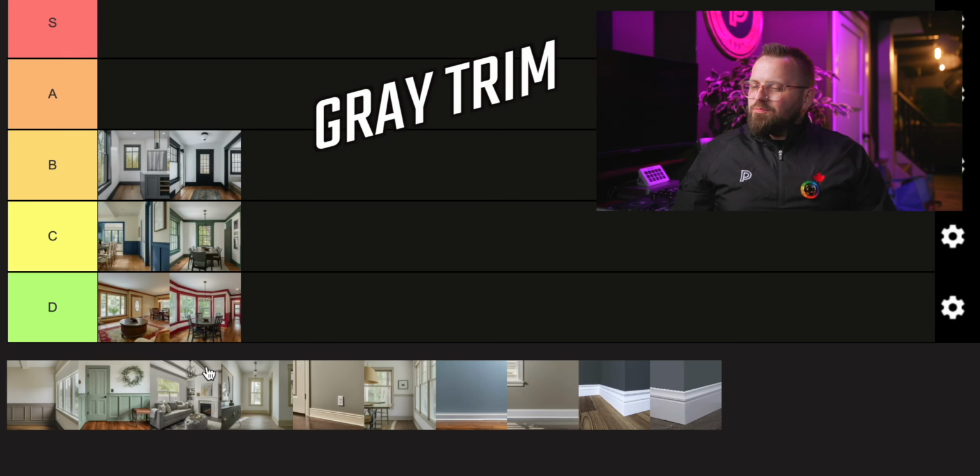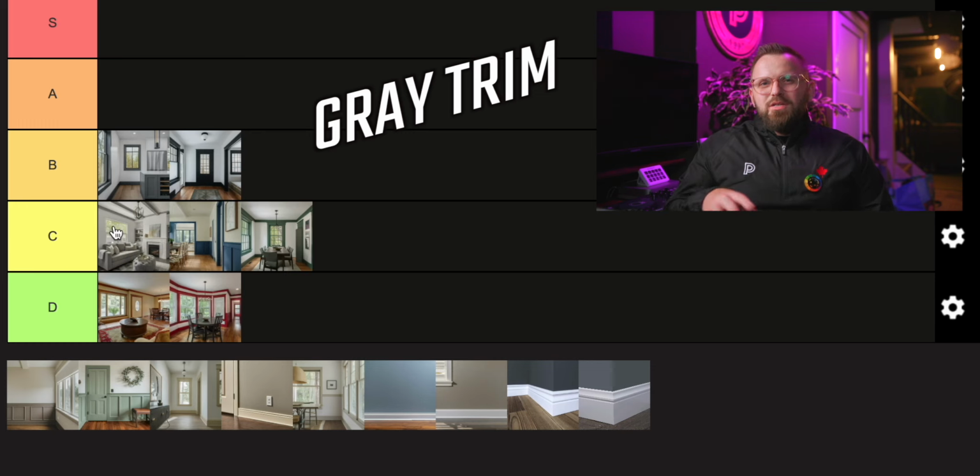Okay, so those are the darker color options. What are some mid-tone trim options that we like to see? The first one being gray. Gray to me, I would probably put at C tier. And the reason for that is this specific gray is kind of that cooler leaning gray, the one that you don't really see too often. If you have it surrounded with warmer colors, it's going to stand out in a peculiar way.